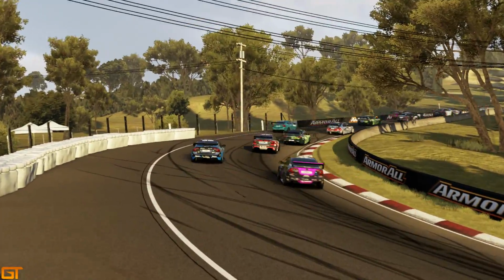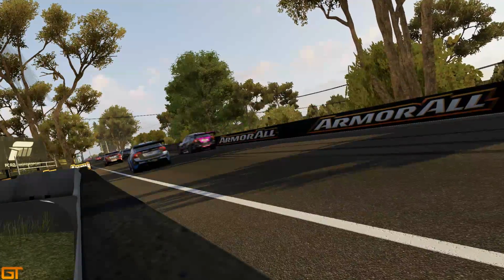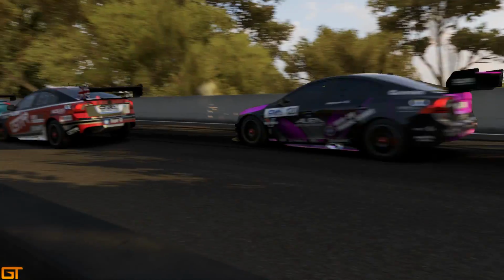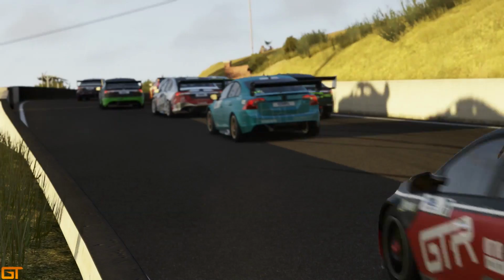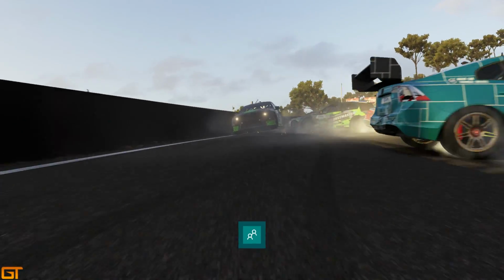But we look forward to Rio next week, which is going to be very interesting indeed. I've never raced V8 Supercars around Rio, so I think next week is going to be a very, very interesting race. So definitely tune in for that one, which will be on Friday night on the Twitch stream, and Saturday night for my video.